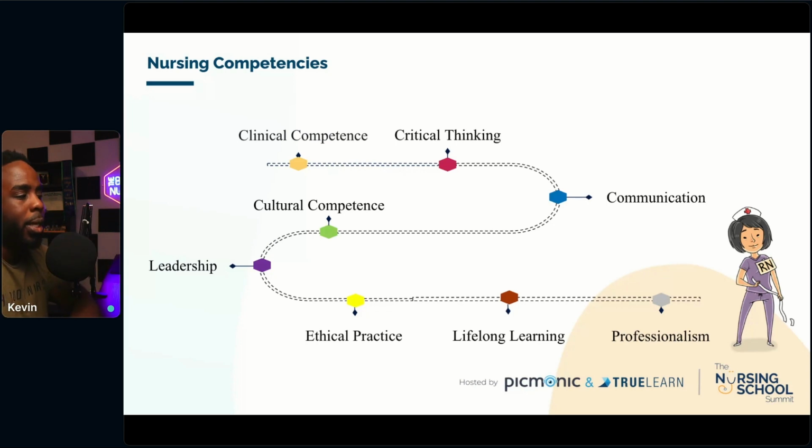Communication. Communication is the key. You deal with so many people, from patients to doctors to other members of the collaboration team to administrators if you're working in the hospital and all that, or in clinics. So you have to know how to effectively communicate and convey information to all those people.